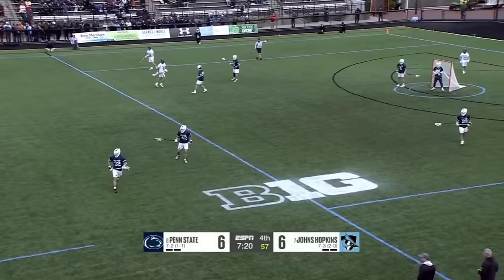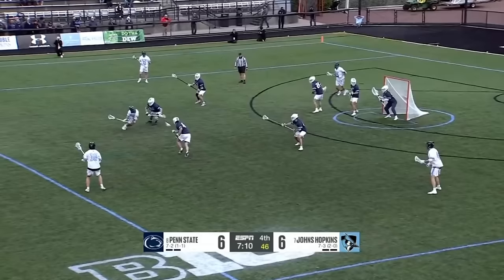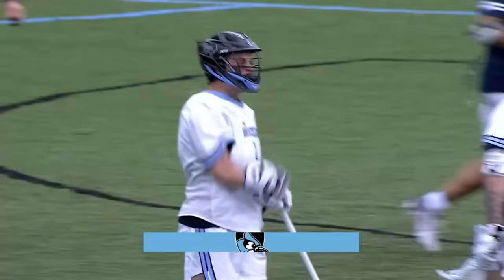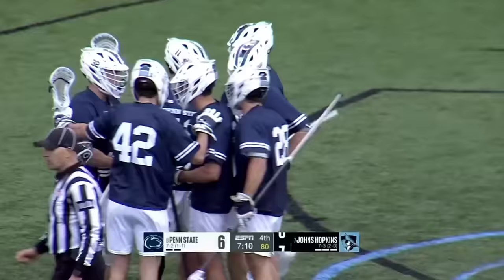And it just became a workhorse. Mr. Consistency. Pete Millman says he's so consistent, so steady. Bauer on the run. Back to his right and scores! Listen to this homecoming crowd here at Homewood. Hopkins takes the lead for the first time this afternoon.